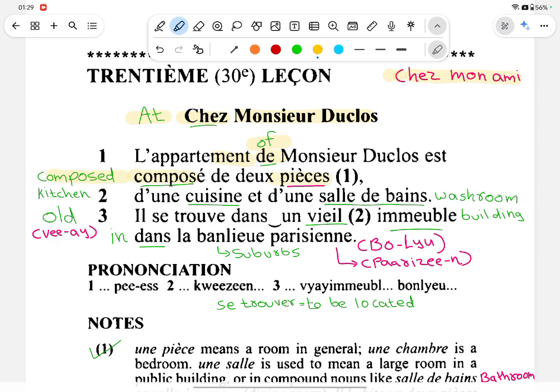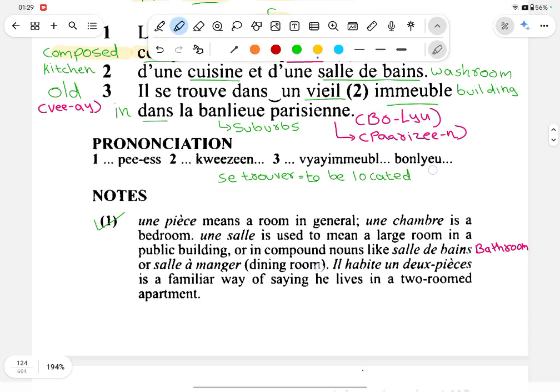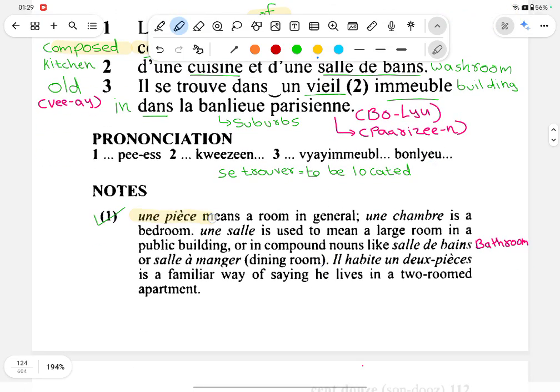Now to understand this word pièce, we have the note number 1. Une pièce means a room in general. Une chambre is a bedroom. Remember, CH is pronounced as sh, chambre. Une salle is used to mean a large room in a public building, but it is also used in compound nouns. That is, we join it with some other word to get a new word. For example, salle de bain means bathroom. Salle à manger means dining room.